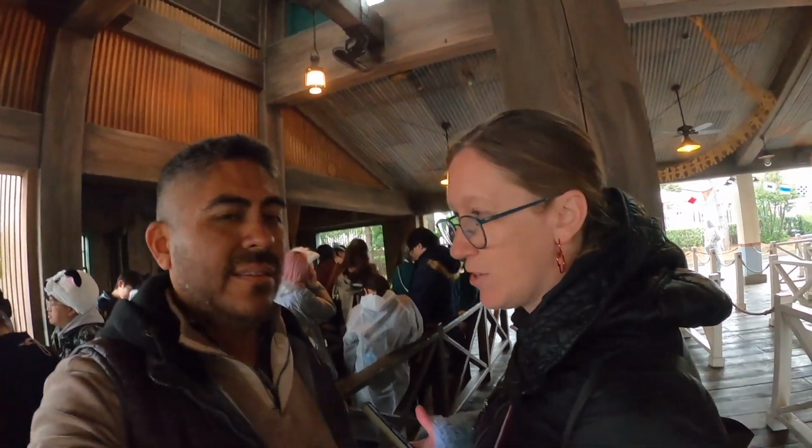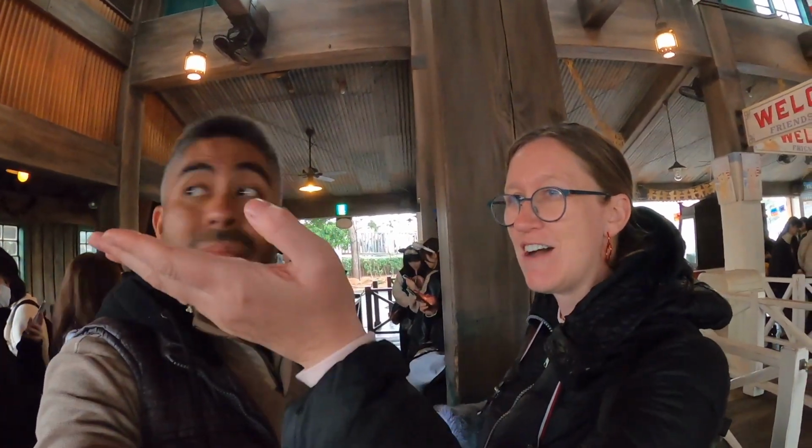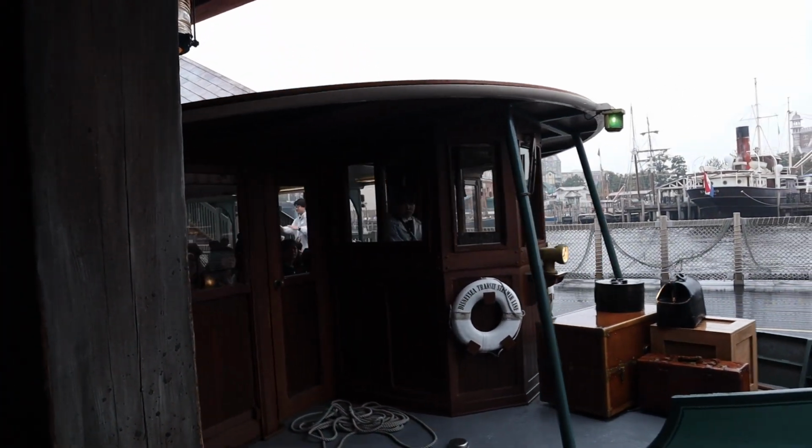Then probably go explore maybe the American waterfront a little as we make our way out. I don't think we'll be staying till park close just because of the weather. The rain is on and off, back and forth. It was barely raining, and look at it now. It's coming down again. So it can't make up its mind.